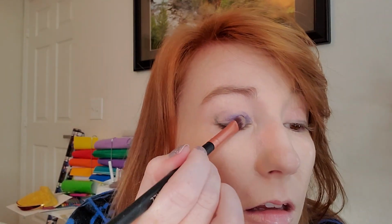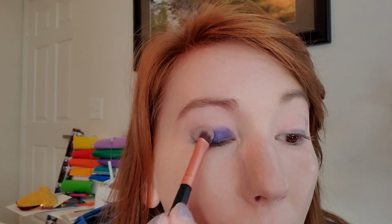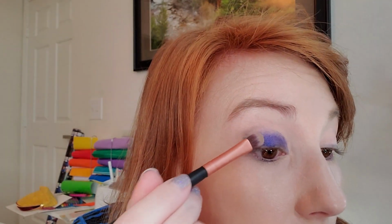Well, that's very blue. Did anyone ever doubt it? So I'm keeping more of the pigment down by the lower lash line. I did not put powder on, so I'm going to do that real quick in case this has fallout, because this is going to be a bear to get off my face without ruining my foundation. So I'm just going to take the Hourglass powder. I don't even know what this is called, but it's killer. I love it. It doesn't dry out my eyes. It gives a nice, healthy glow. Okay. I feel a little safer now.